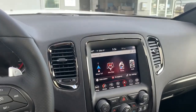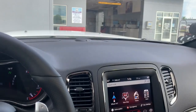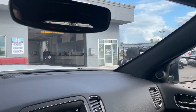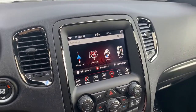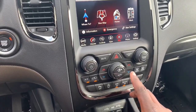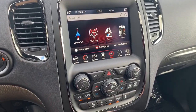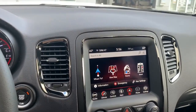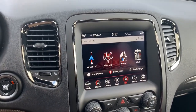All right, so we're sitting in the 2020 Durango GT. Pretty much everything the same. This one, like I said before, has that sunroof, which I wouldn't say is a must, but it'd be nice to have. It also apparently has sport, whatever that means. The guy says you can power up on the highway. So ours doesn't have that. This area is updated, the Uconnect whole deal.